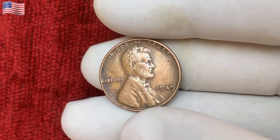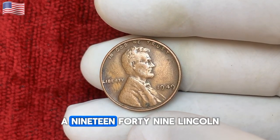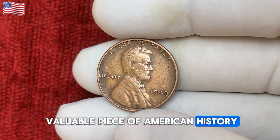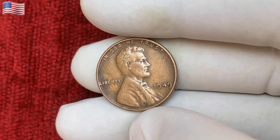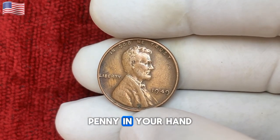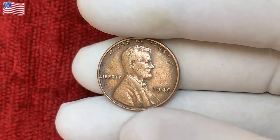Whether you're a seasoned collector or just getting started, a 1949 Lincoln wheat penny is a fascinating and valuable piece of American history that deserves a closer look. Who knows, you might be holding a $77,000 penny in your hand without even realizing it.